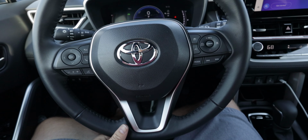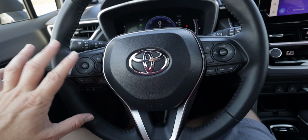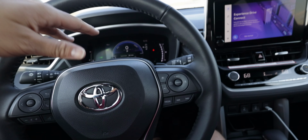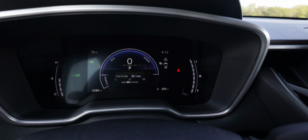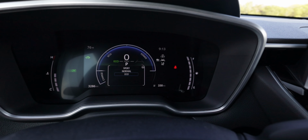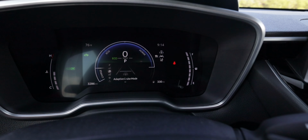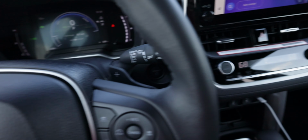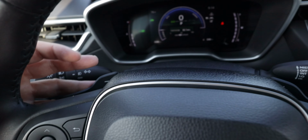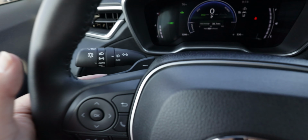Pretty traditional Toyota steering wheel with controls on either side, your cruise control settings and controls for your infotainment or your digital cluster. And this is a nice fully digital cluster. There's not a ton of customization with it, but there are obviously things that you can scroll through to give you the kind of information that you're looking for at the moment. We also do have paddle shifters behind the steering wheel. Again, this is a CVT transmission, so you're not actually shifting gears, but the ratios and all that can be changed to simulate a shift. And we do have a sunroof here in this trim.